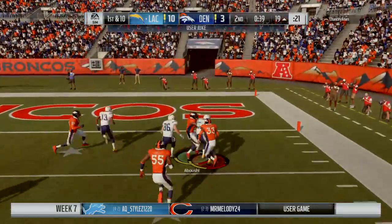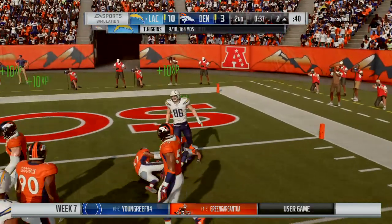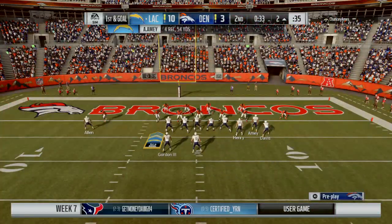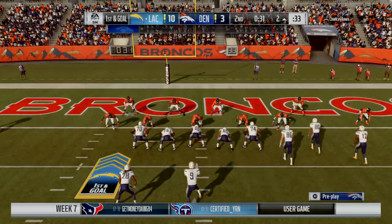Throwing on 1st down, Higgins. And a quick throw here, that's complete. And they corral him just a couple yards shy of the end zone. That one goes for 16 yards. It sets him up 1st and goal.